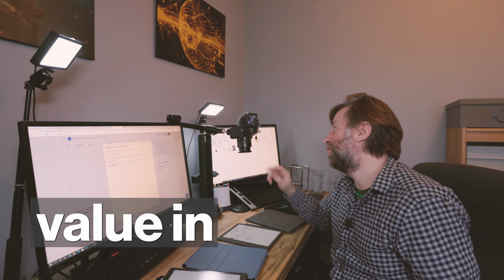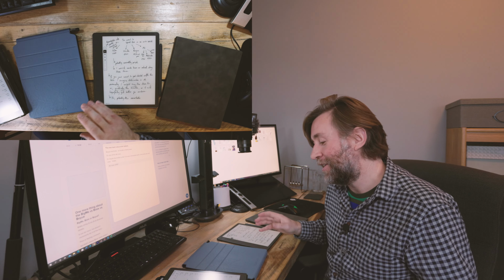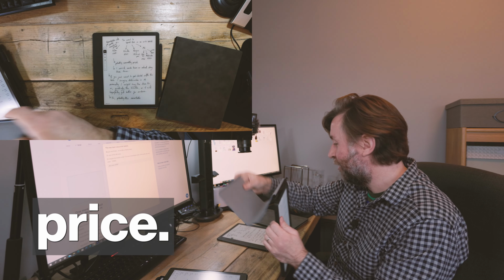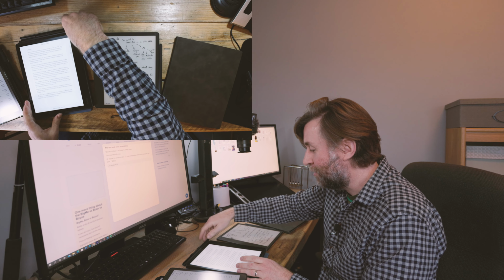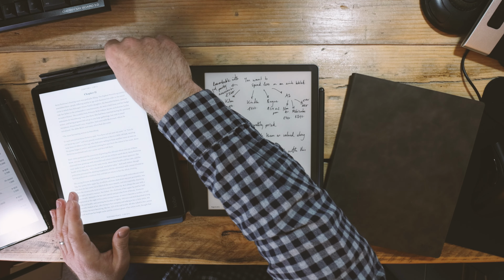What are the best value e-ink tablets at the moment? If you want to spend less on the e-ink tablets, then these are probably your choices. The Kobo is a good price. Kobo is currently about $350 and it gives you access to all of the accessories with it. So you get the case and you get the pen bundled in for that.